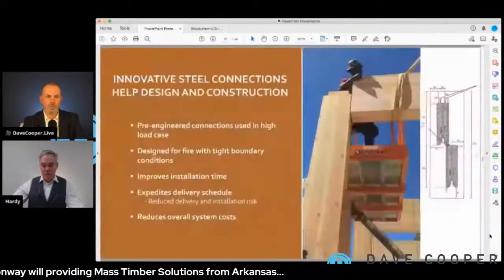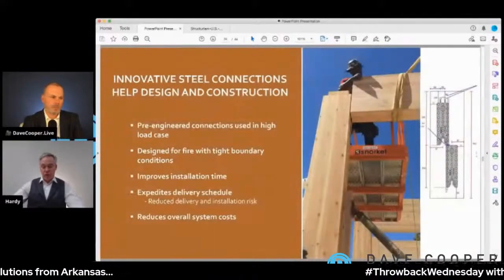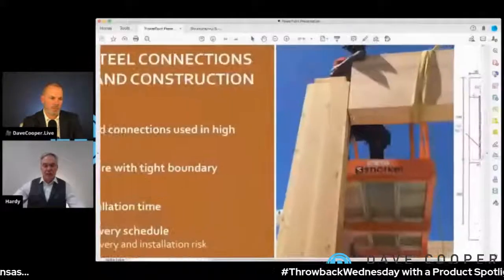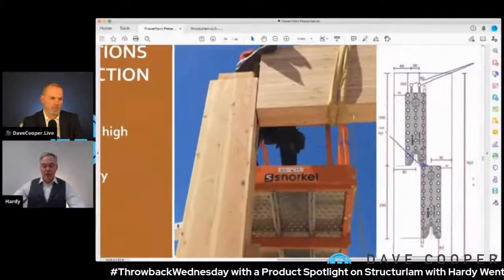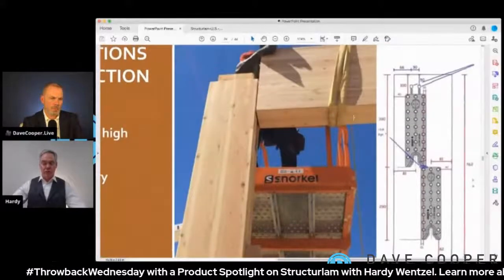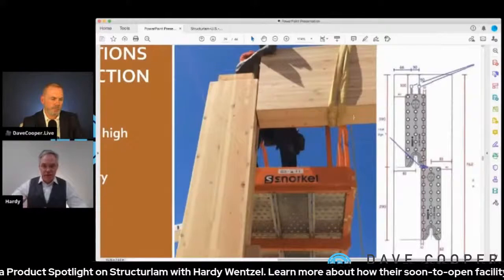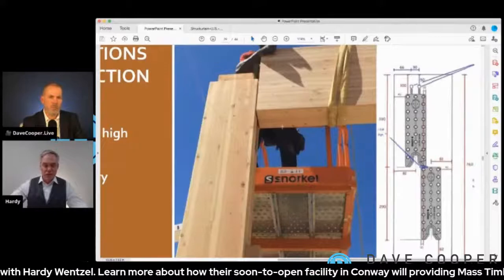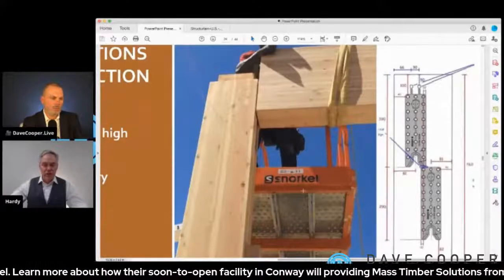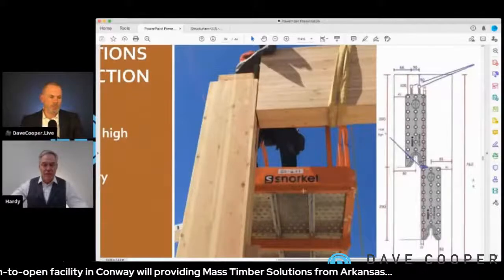If you go to the next one, here's an example of how those connectors work. So on the right little sketch diagram, you see two connectors, two Rycon connectors. Each is rated for a certain amount of load. You can find that out if you download the tech guide from Structurlam. But you can see how that's being installed. Those metal connectors are screwed in with special screws. Every hole gets a screw.